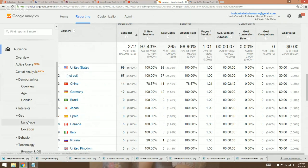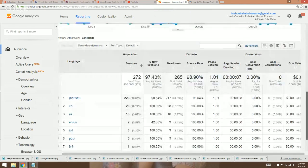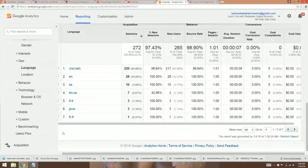Another thing that's really neat is the language. You can check to see what languages. This helps because it allows me to make sure I'm picking the right language for my websites, especially if I'm trying to target one of our opening and new markets, let's say France. You can check to see if people from France are coming to your site. Okay, you can even check and see what they're clicking on, et cetera, et cetera.